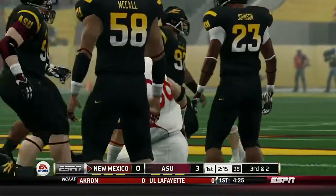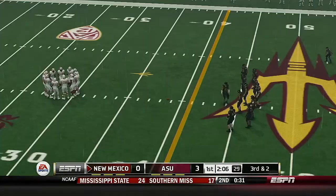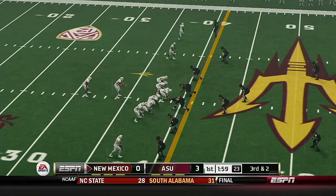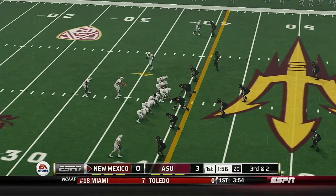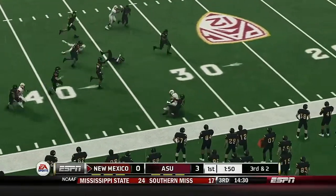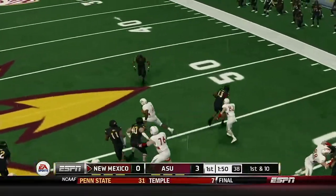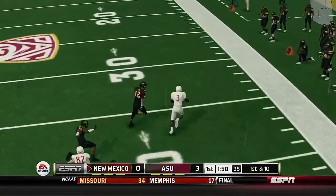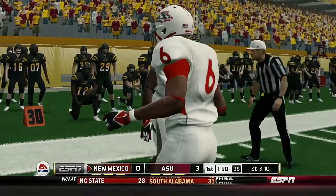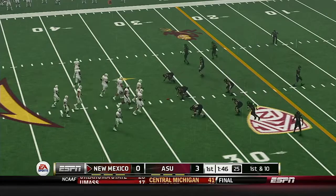He's taken down at about the 39-yard line. He's at midfield. He's at the 40. And he's finally knocked out of bounds at the 32-yard line. First down. First and 10. Ball on the 32.